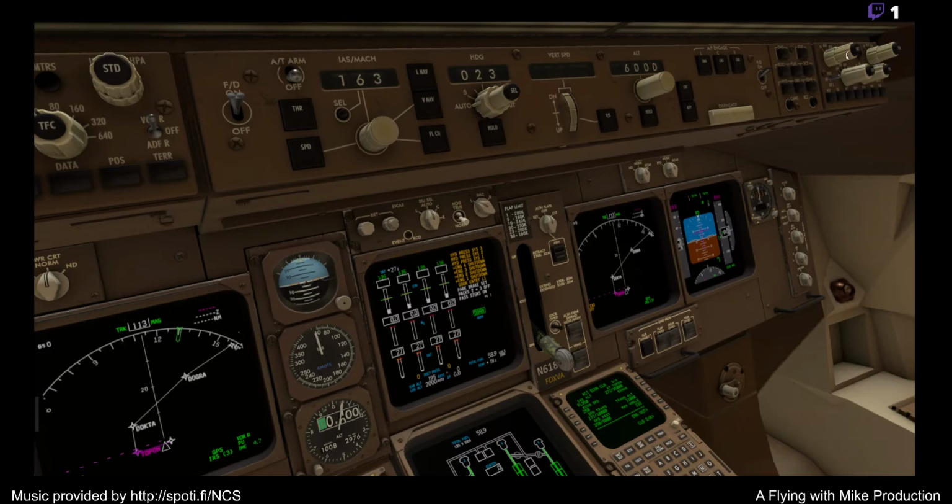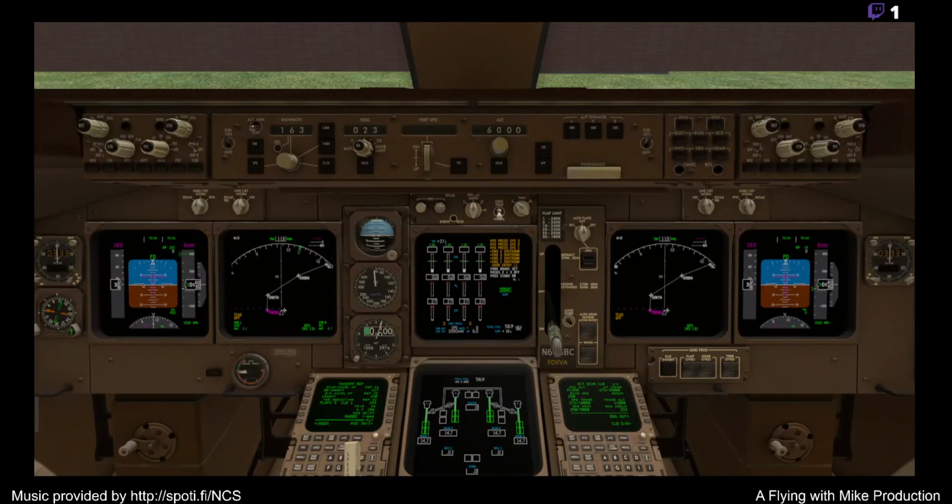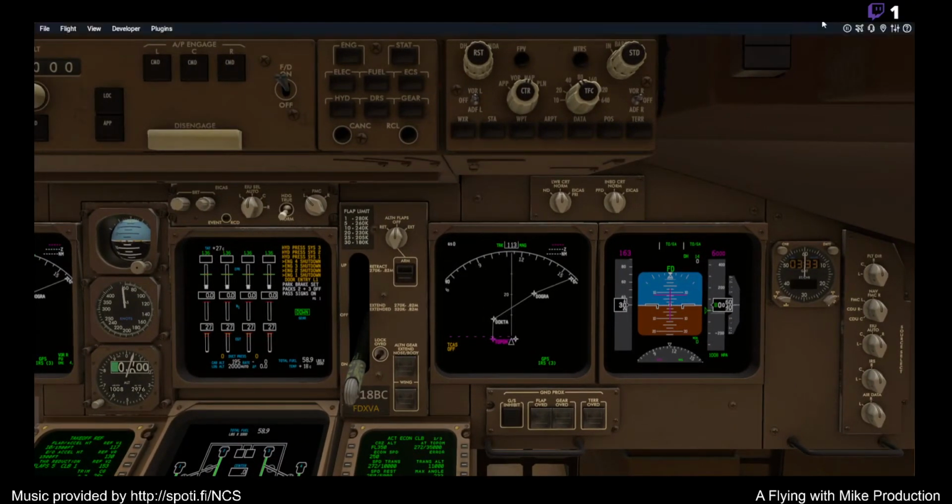Okay, now, we can't really do a lot with this side. We can set the DH. Here, let me just move over. We'll set it real quick. But really, it is what it is. Oh, let's move the MDA. Okay, hang on.